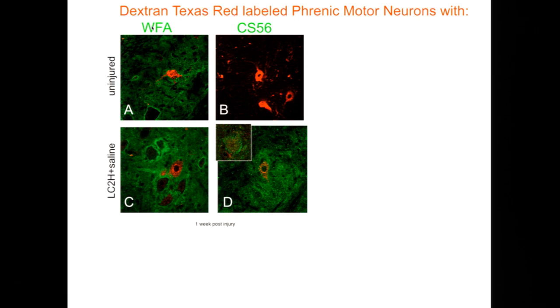You can see that here with two stains of the perineuronal net. This is a lectin stain. This is a normal spinal cord. This is the CS56 antibody. You can see it around the phrenic pool. CS56 doesn't stain at all. But after a lesion at C2, there's a dramatic upregulation of some proteoglycan in the net right after injury. The lesion is at C2, away from it, and this increase is around the phrenic pool at C4 to 6. So the net increases.